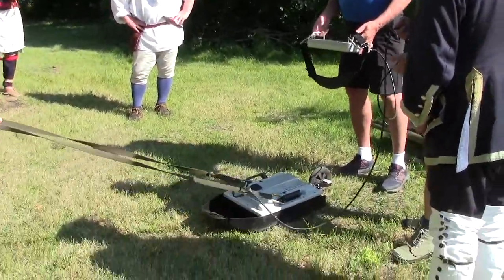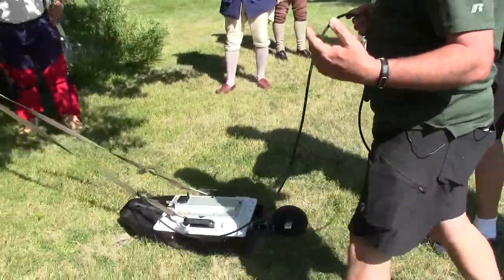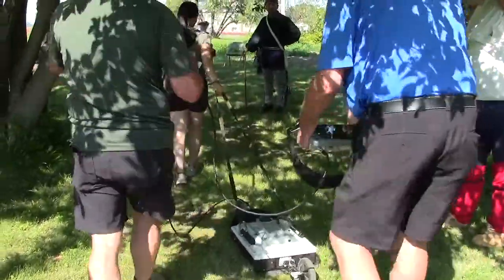Go ahead. So in order to actually survey a site, it would take us the same amount of time as it would take to basically mow the area with an old-fashioned reel push mower.